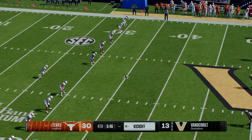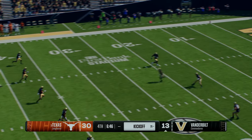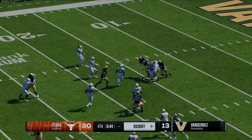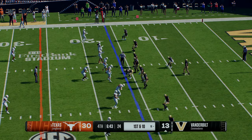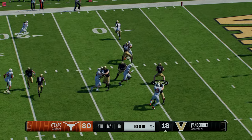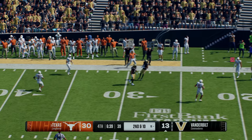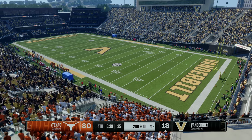Now the kickoff team is out on the field. Returner looking to create better field position. Makes it to the 16. That's good coverage there. So here comes the Commodores offense back on the field. The last possession, they were forced to kick it away. Can they finally get things going this time? And he just throws the ball away there. Nobody open. Excellent coverage.